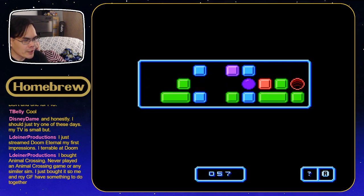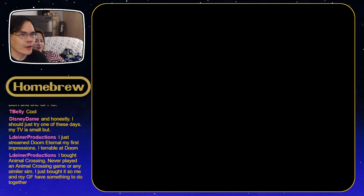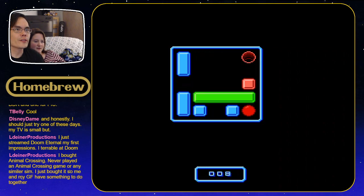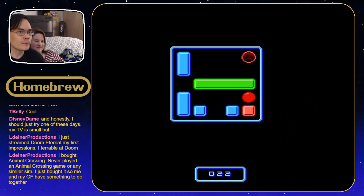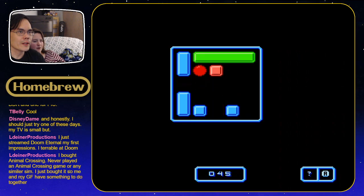I bought Animal Crossing, never played an Animal Crossing game or any similar sim. Just bought it so me and my girlfriend have something to do together. Yeah, the social aspect of Animal Crossing, especially right now, seems pretty neat. Do you want to keep playing or do you want to move on to another one? I don't know quite what to do. It's a really cool game, though. Yeah. I dig it. There's just not really any way to get a password or anything. We played some of Animal Crossing Wild World on the DS, and it was fun, but the thing that stopped me from playing it is when I realized I was rearranging my schedule in the real world to make it to game events. That was a little disconcerting, and I couldn't stick with it. So eventually I ended up stopping. But I like Animal Crossing in theory.